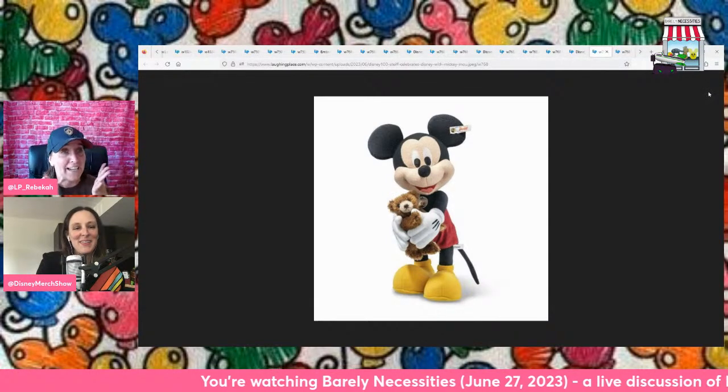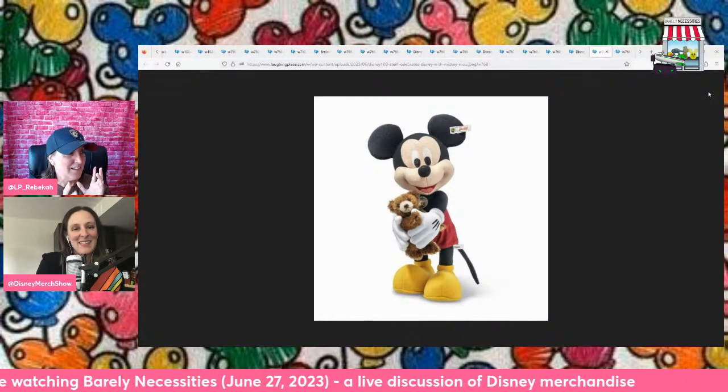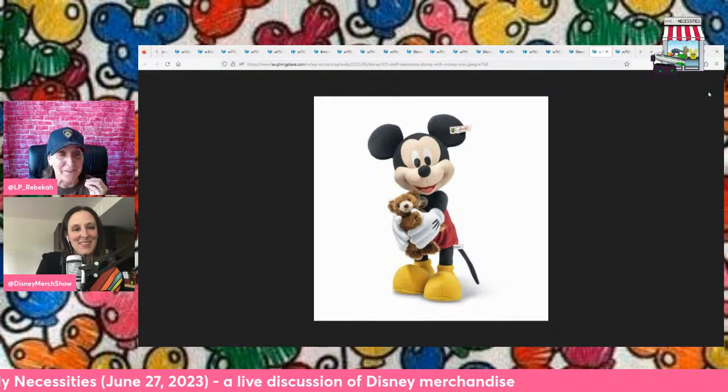But speaking of high end, when I was on my trip, they had the Coach leather Minnie Mouse.